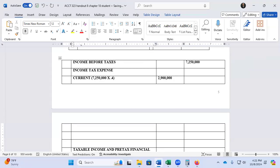And then we have an adjustment to change in tax rate. And so that's 500,000, because we're losing a DTA, so that it increases our tax number. And so we have total taxes of 3.4 million. And so our net income is 3.850 million.